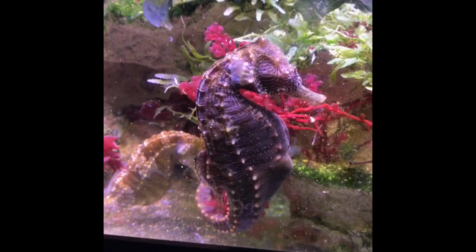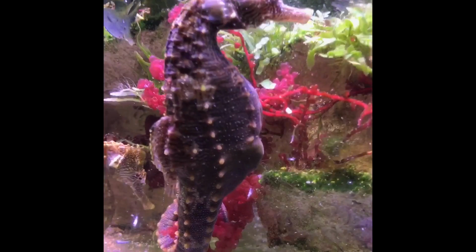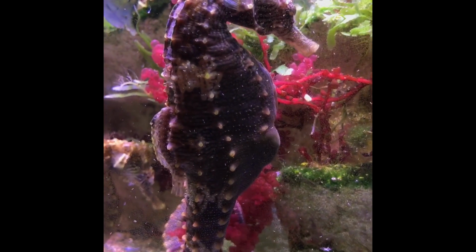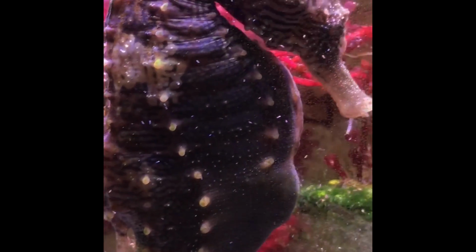Instead of scales, a seahorse has hard external bony plates arranged in rings around its body and kept together and covered by a thin, fleshy skin. Each species has a different number of plates, and this is a great way to identify the species.